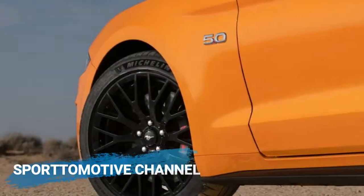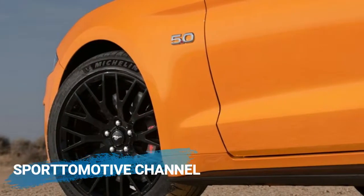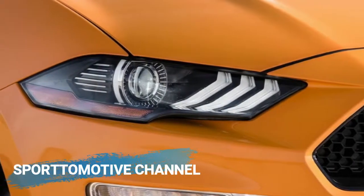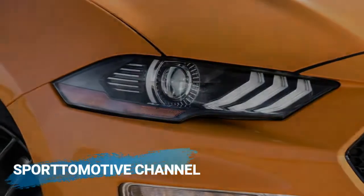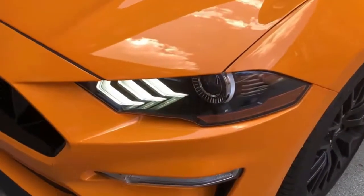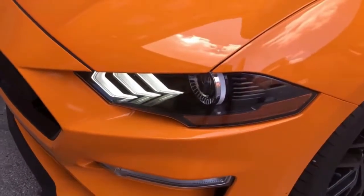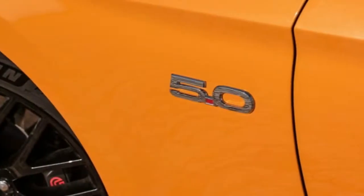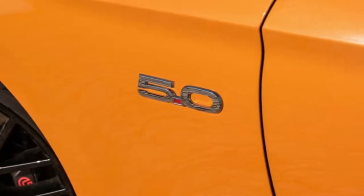For some people, the quicker shifts and improved acceleration will be a benefit on the track, especially if they can't justify the Shelby GT350's higher price tag. But most people who pick the automatic over the manual will probably do so because they want the Mustang GT experience without the need to shift their own gears. In that regard, the automatic Mustang is mostly a success.